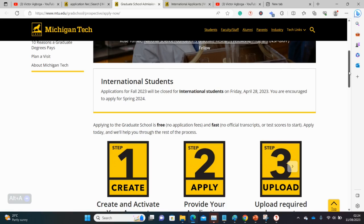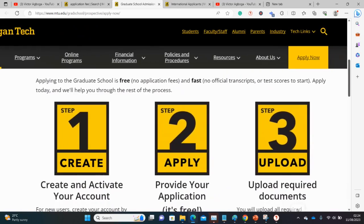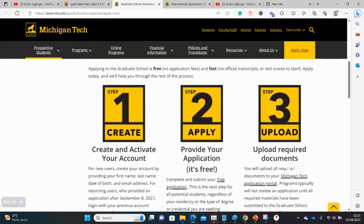So what about the application fee that we typed? You can see here, let's make it bigger. It is said here that applying to the graduate school is free. That's what they said. No application fees and fast. No official transcript or test scores to start. Apply today and we will help you through the rest of the process. So they claim it is free, but do not rejoice so quickly.